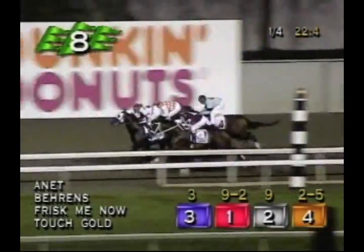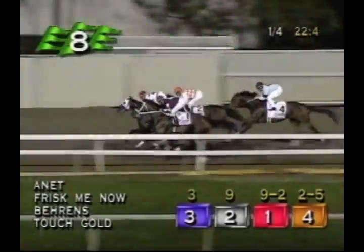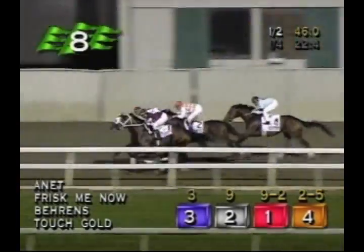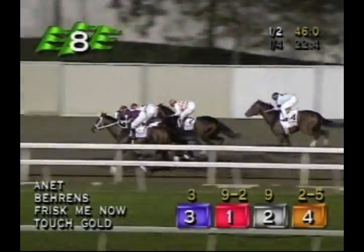Now a length and a half separate the 4. Down the back stretch, Annette, as expected, has the lead by a head. Behrens moves to challenge on the inside. Bailey takes Behrens right up there. The battle on the front end has Behrens on the inside, Annette on the outside.